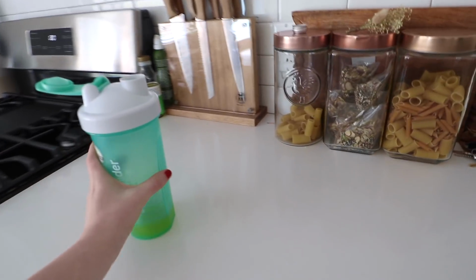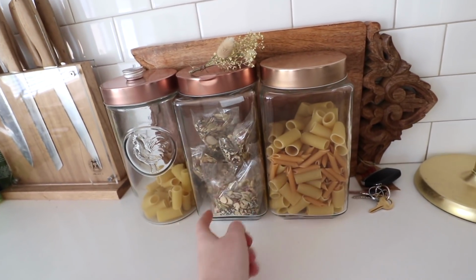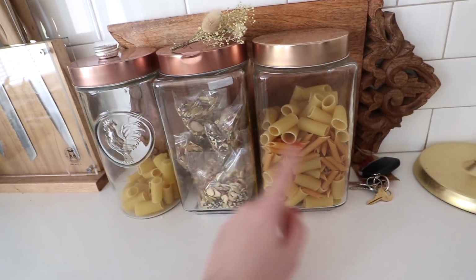So here's my Spark I'm currently drinking. But I just have these cute little copper glass containers. This is just salad topper from Trader Joe's. It's just nuts and seeds. And then I keep different pastas in here.